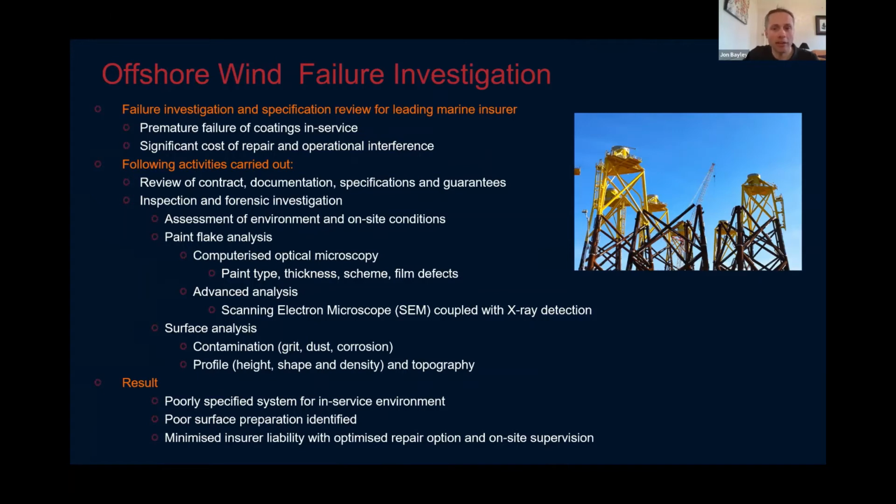So this was a premature failure in service. It's not actually related to the photo. That's just a nice photo of some foundations. They're actually quite good.